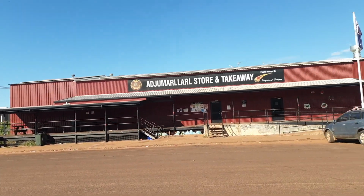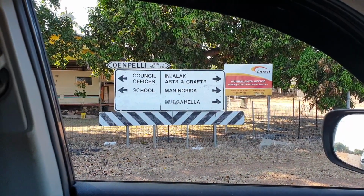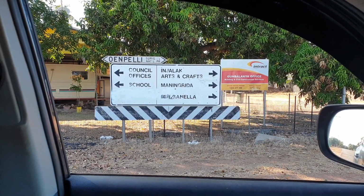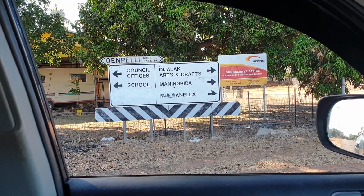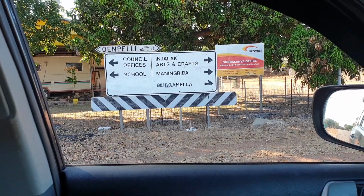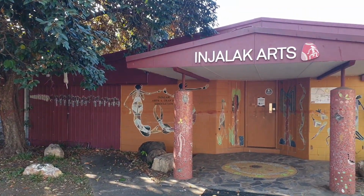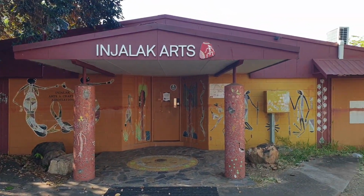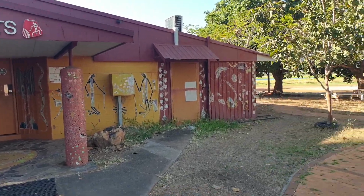It's all well locked up. I don't know if it's open yet, but that Angelic Arts and Crafts is supposed to be a thing to see out here, so I'll go and check it out. What time is it? It's 9 o'clock in the morning, so we'll go and have a look anyway. Doesn't appear to be open, but I'll have a little poke around anyway. There's a bit of a swamp out the back too. Might go and have a look at that. It's a pretty funky place.